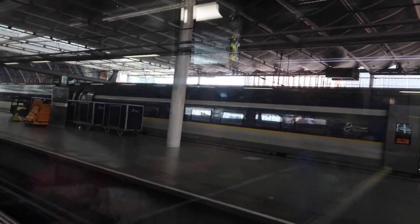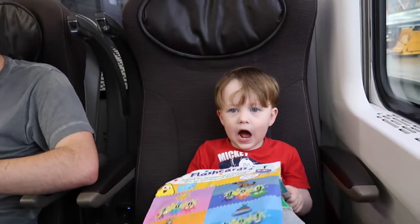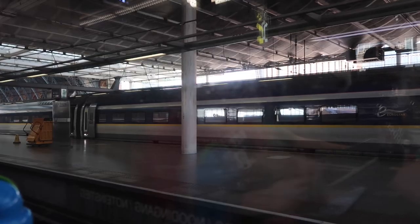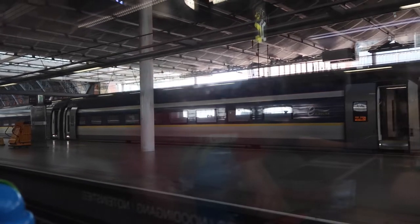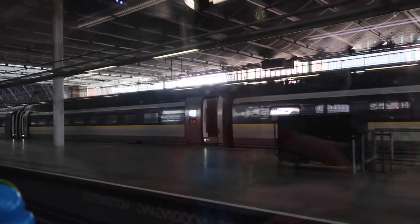Made it onto the Eurostar. So excited. Quiet, Daddy. Elijah? Are we on the train? Huh? Wait, I think we're about to go in a bit. Yeah, I think we're about to go in a little bit. Look, Elijah, we're going, we're off. Yay! Look, we're moving. We're going to France.